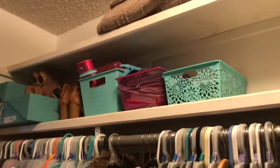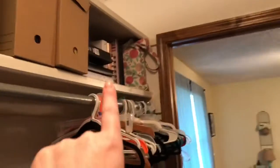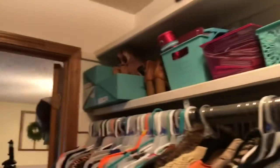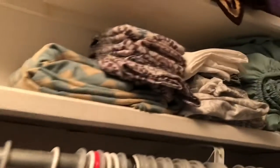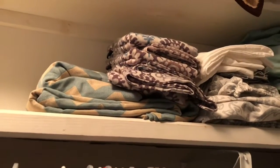This is my extra planner stuff. I might move this stuff over here. And I put these loose shoes that are nicer over here with my box shoes. And I put my extra curtains that I like over here.